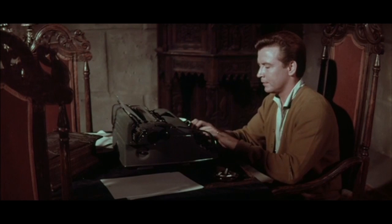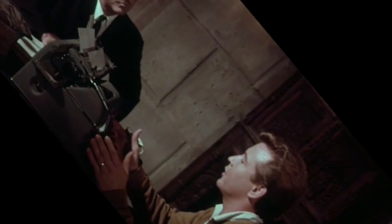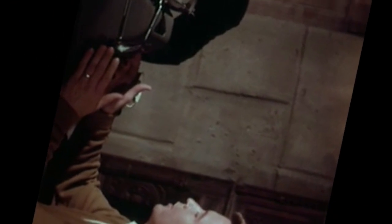But no, being a mystery novelist, naturally, he's writing a feature article about witchcraft in New England for a magazine. I trust you can figure out how those two things connect.